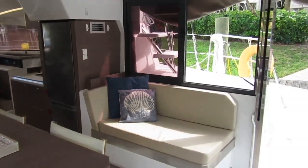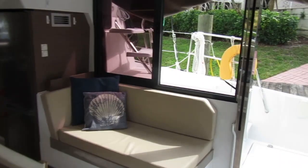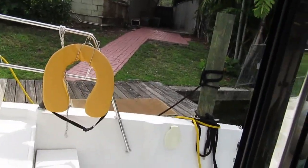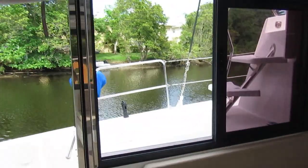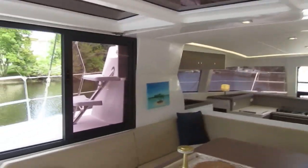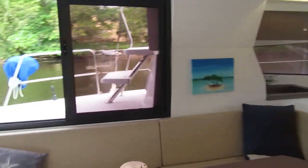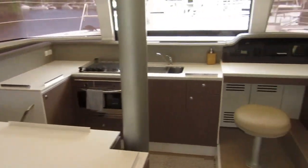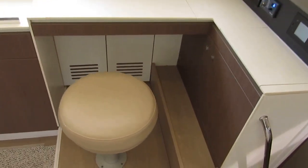This vast salon, galley, dining area has these lateral windows here that open and close, so when the weather gets wet, you can close those two windows. That one's open, and you can close this sliding back door so that it closes this area entirely and keeps you dry. Moving forward, we got a chart table to starboard.